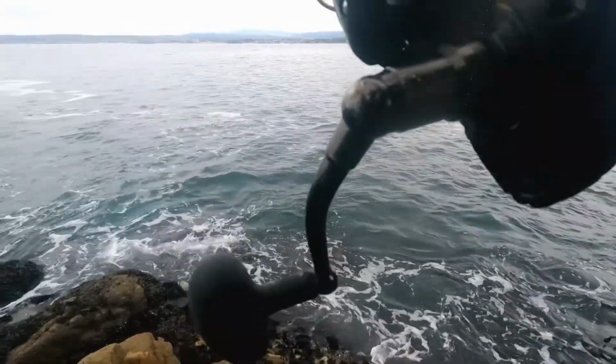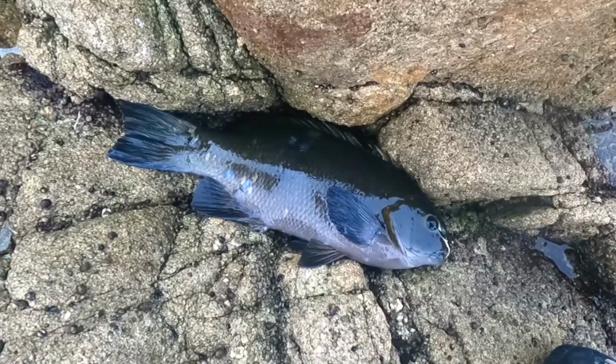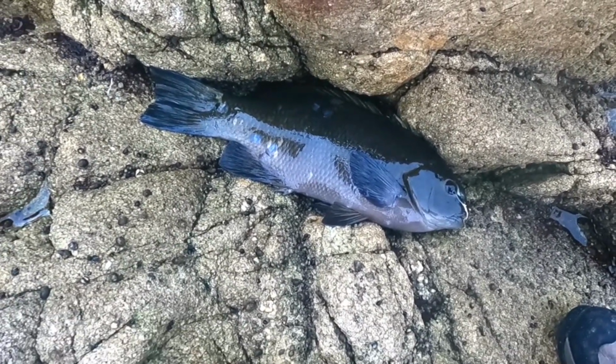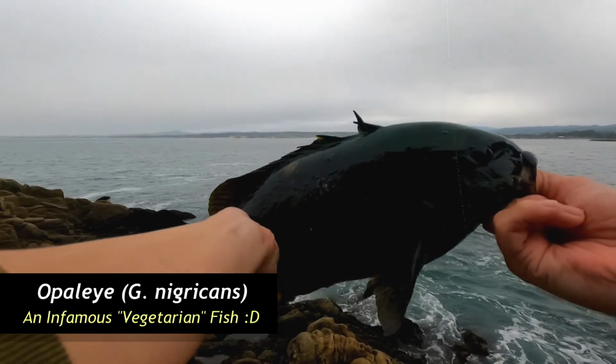Whoa, what the heck? Wait, this is an opaleye. This is a freaking opaleye. Holy crap, I don't even know how big you are. This is the biggest opaleye I've ever caught though, for sure. Look at this guy. This is a freaking nice opaleye.